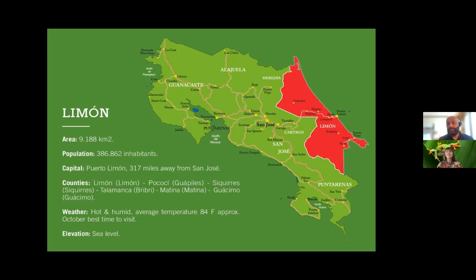Something important to mention is that I'm talking about the Caribbean. All of you may have in your head the beautiful turquoise ocean and the very bright white sand beaches. That is not what happens in Costa Rica. Remember that we have talked in the past that Costa Rica is actually of volcanic origin.